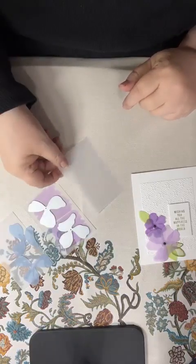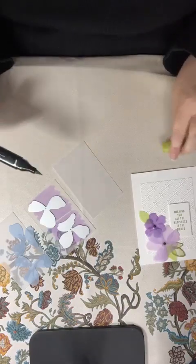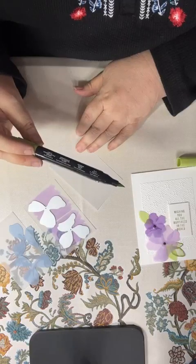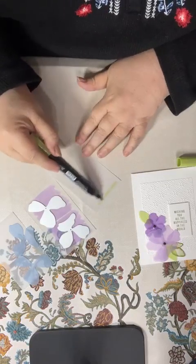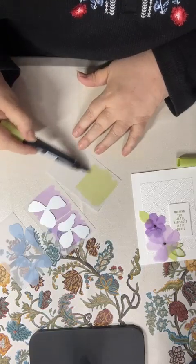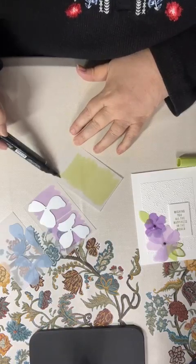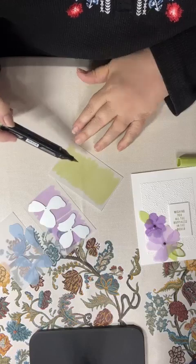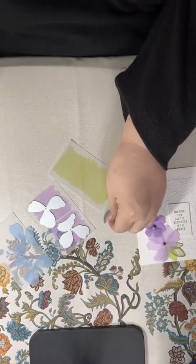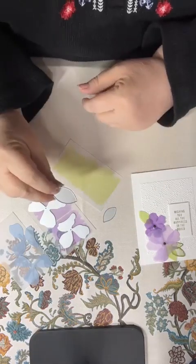And for the leaves, all I did was I took the same piece of vellum, just a little strip that I had already cut, and I used Granny Apple Green. So this is actually the light Granny Apple Green. And I just did another one here. And in the leaves, you have a couple different sizes. As you can see from probably the card, there's a big one and a small one. So I just made sure I got the ones I needed. Here's the bigger one. Here's the small. Oh, that's the smaller one. And here's the bigger one.